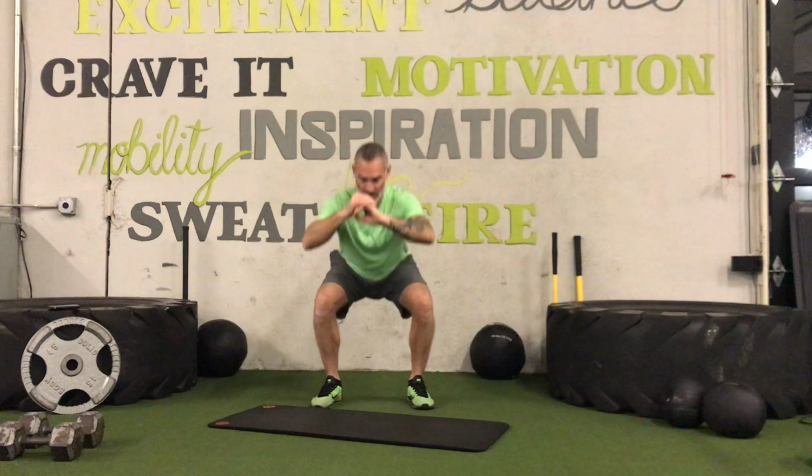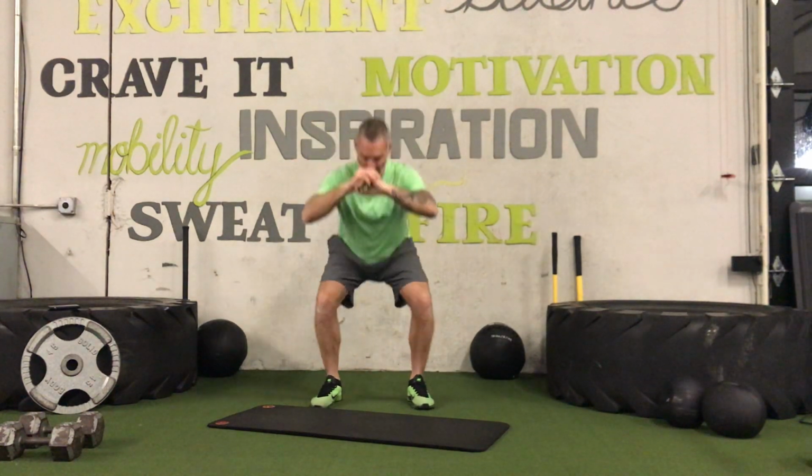10 regular squats. Heart rate's increased a tiny bit. You might feel yourself breathing, right, a little bit more. Please make sure you breathe in. It's easy to breathe out. 10 regular squats. Legs burning a tiny bit.